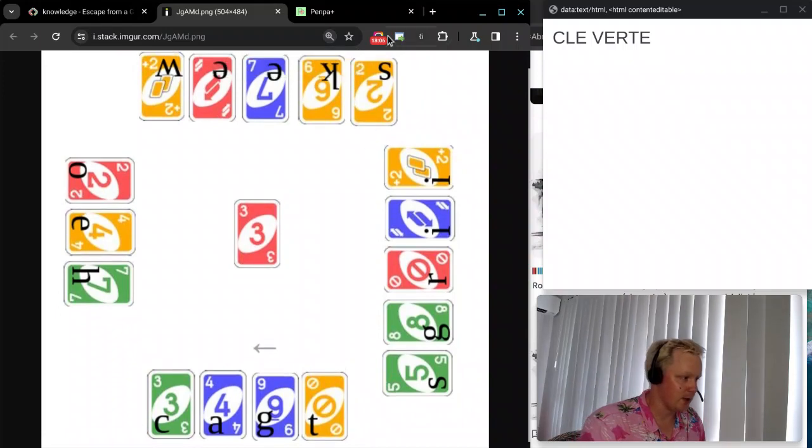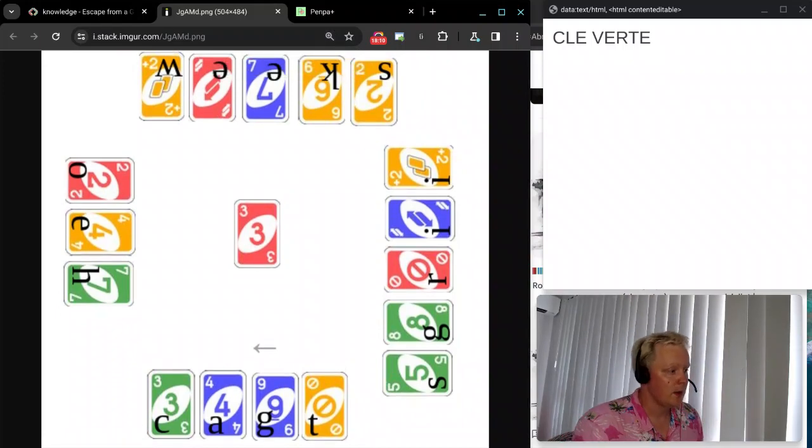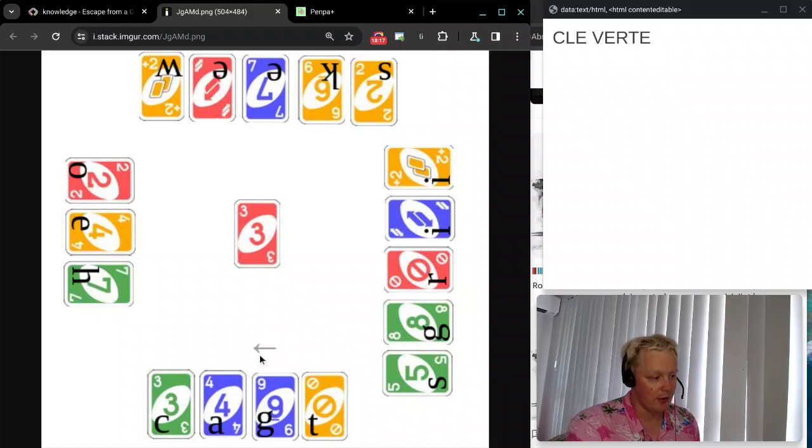Yeah, just trying to make it so that we can see all these letters. So we have cards. What looks like 4 players, and then we have 1 card in the middle, and then we have a directional arrow here. So it looks like whatever game is going on here, this player is going to start, and the direction of play is going to be this way.